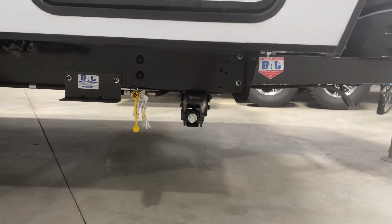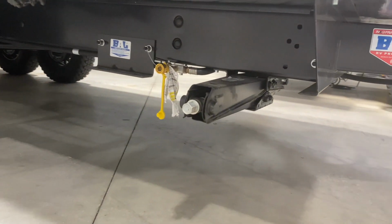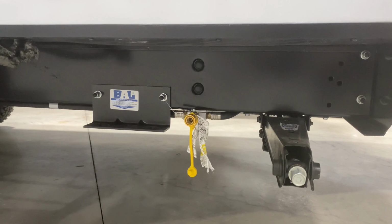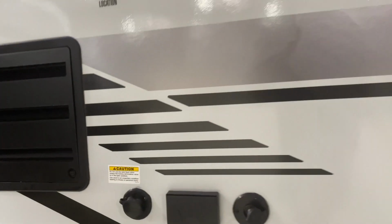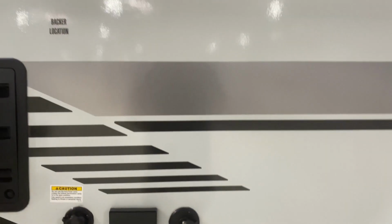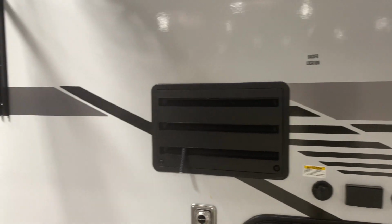Your stabilization jacks are manual, so you'll have to crank those down. And up here in the front, that right there is a port for propane if you want to hook an outside grill up right there. So we'll move around here. Here's your water intakes, water and cable, and this is power if you want to put a TV out here. That is the back of your fridge.